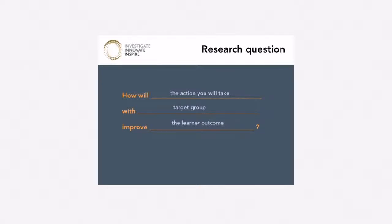To write your question, consider beginning with the following prompt. How will, and fill in the action you will take. With, fill in the students you will be working with. And improve, fill in how you hope the action will change learner outcomes.